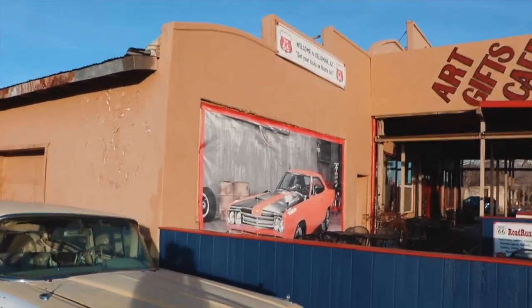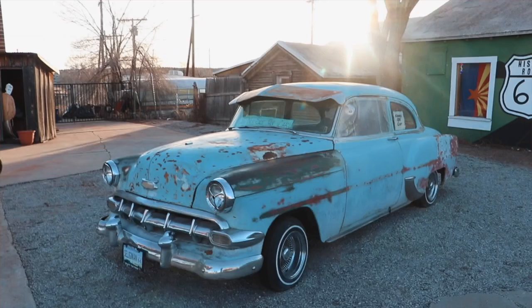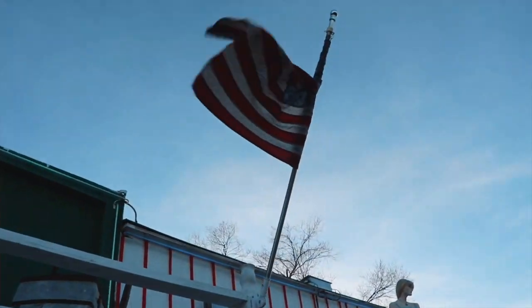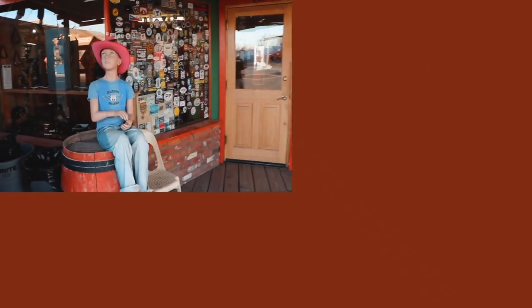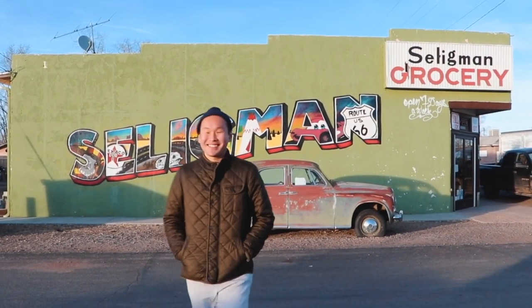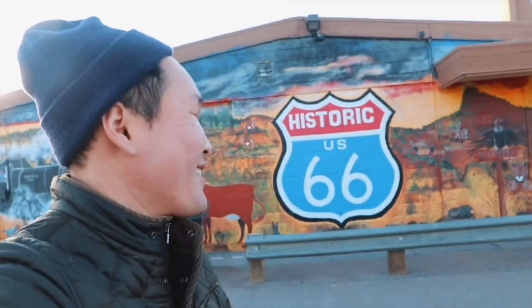Then look at this cafe with this cool car mural, and this new car just over here. Damn, what a beauty. Look at the motorcycle over there. This shop is called the Rusty Bolt. And look at these figurines of these people just chilling. The good old American flag. It truly feels like I have stepped back in time. What is this time warp that we're in right now? I love these old houses.